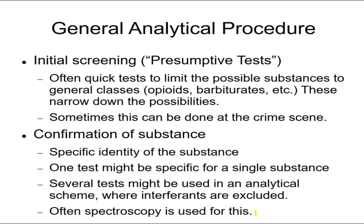Also, spectroscopy is used. Now, you may know what it is, but in general, spectroscopy is when you shine a specific kind of light onto a substance, and based on what light gets absorbed and what gets reflected, we can identify the substance. So the confirmation is often done by spectroscopy. We'll know what the substance is based on the light that it absorbs or reflects.